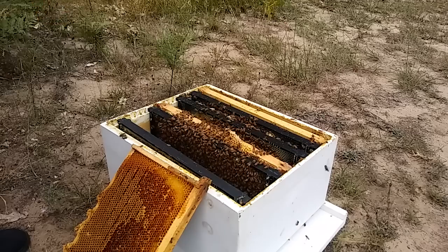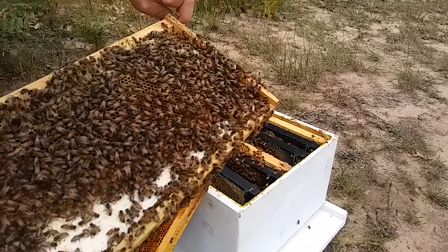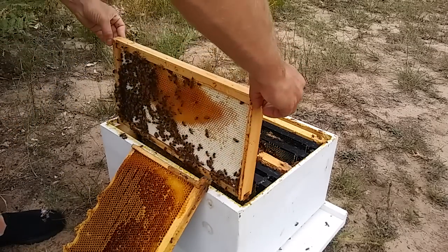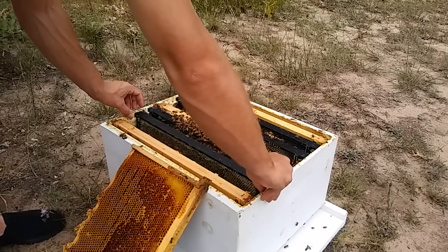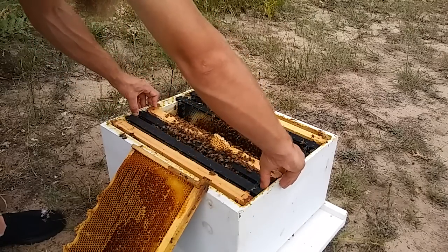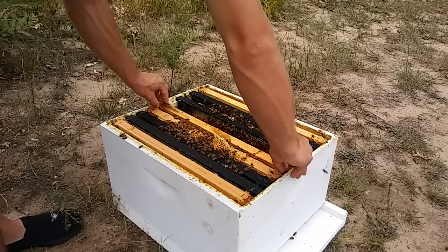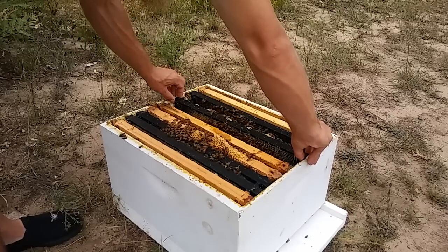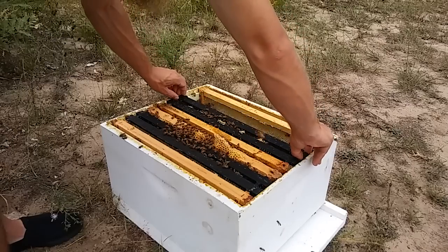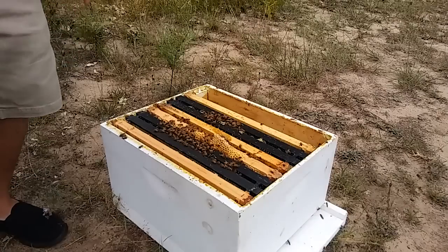And here's a good food frame with some nectar that I'm going to put on the edge. So this will be on the edge, and then here's a blank but drawn one. 2 brood frames, blank but drawn. And then a brood frame, and then a largely empty frame. And the rest will be blank but drawn.